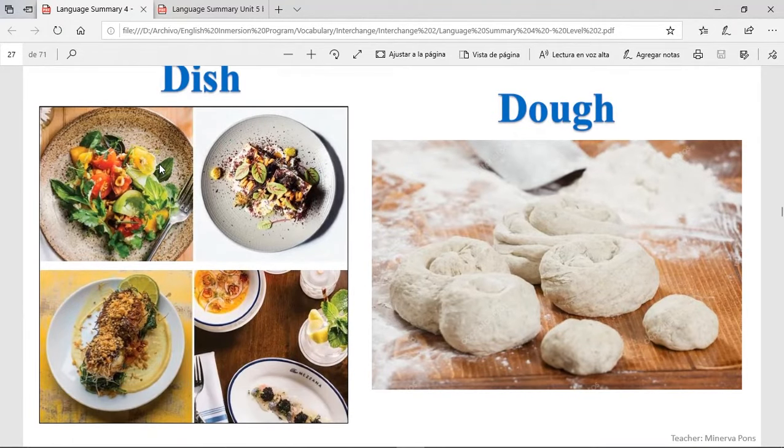Dish. A dish is basically like a plate with a meal. You can have multiple dishes in a dinner. That's why you have the main dish, the second dish, the dessert, the appetizer, all of those. Dough. The dough is this, what's the name for that?